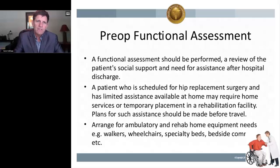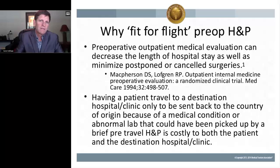So this is an opportunity to determine what the patient's functional capacity is currently and how that might change postoperatively, and what we'll need to do to help with that postoperatively in terms of adding mobility devices or hygiene issues.